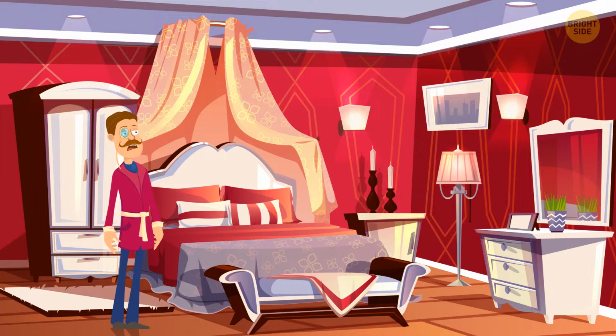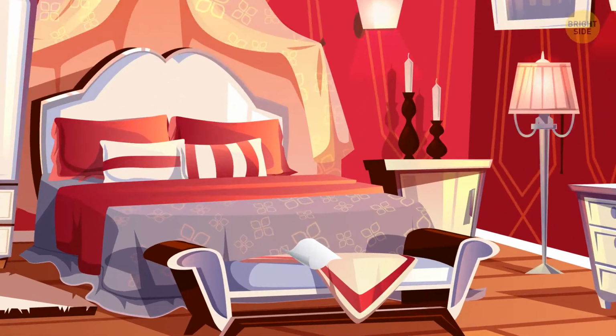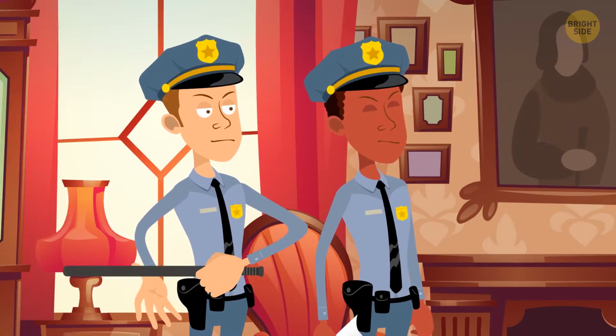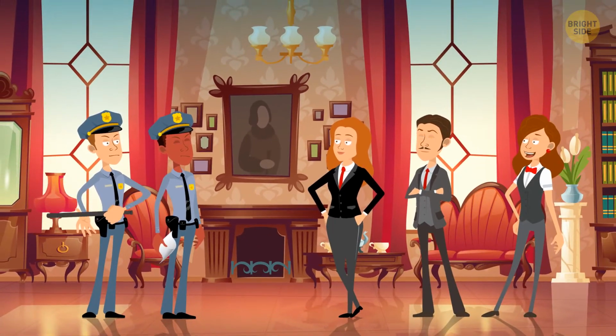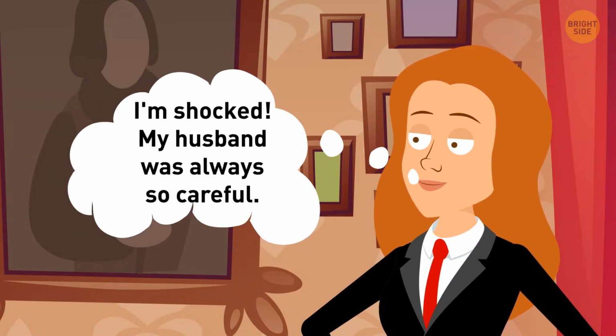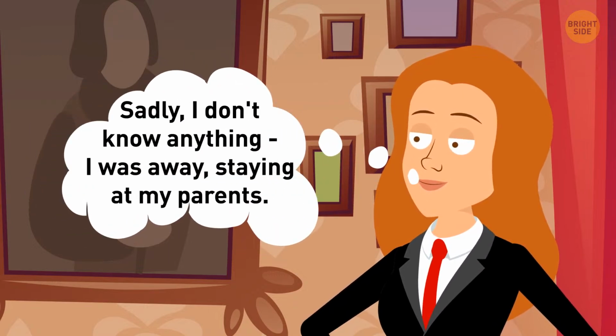Mr. White, a rich businessman, disappeared right from his bedroom, but he managed to leave a note. It read, the 1st of July, the 4th of January, the 1st of December, the 8th of February. The police questioned the people who were in the house at that time. Judy, Mr. White's wife, said, "I'm shocked. My husband was always so careful. Sadly, I don't know anything."